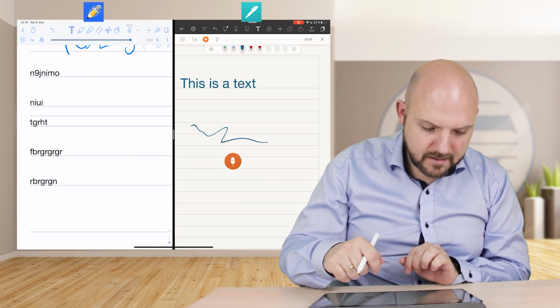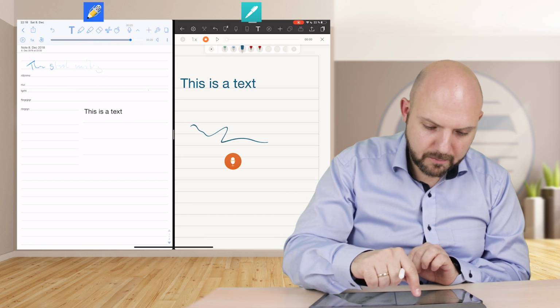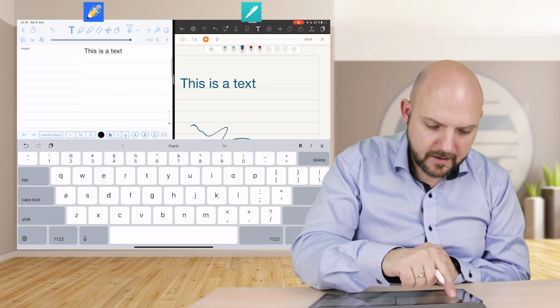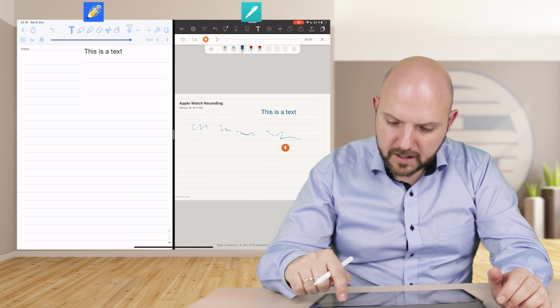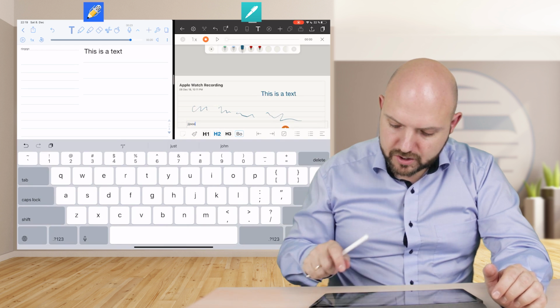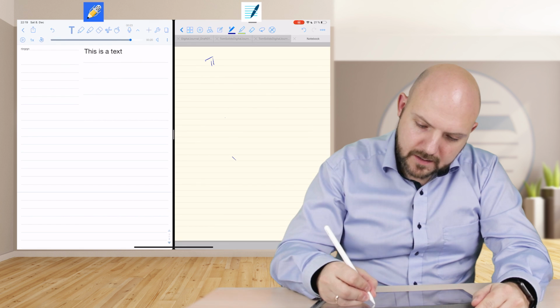It makes it really ugly, in my opinion. See, if I want to write text in a different place, it's only possible to write on the side, and I think I want to have the freedom. If I want to write text, I want to write wherever I want, and that's possible in Noteshelf 2, but also, and now let's open up GoodNotes.